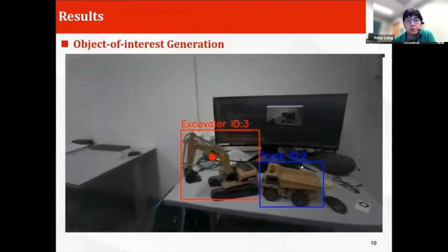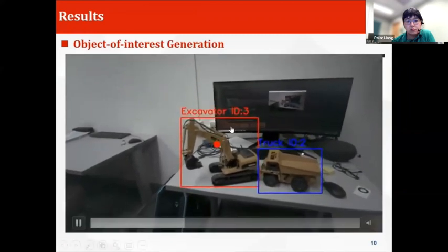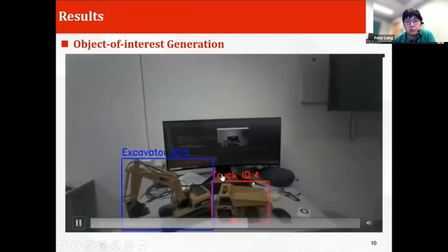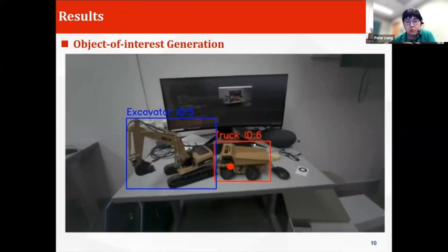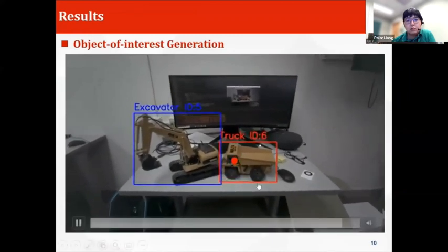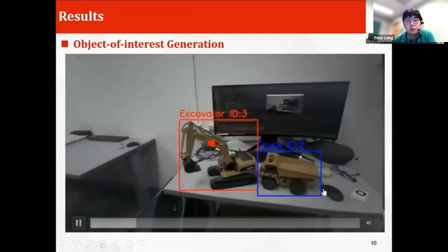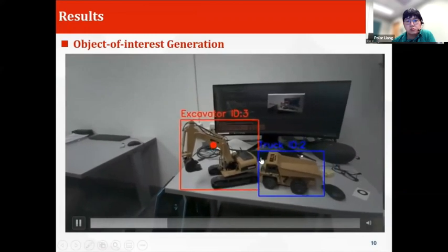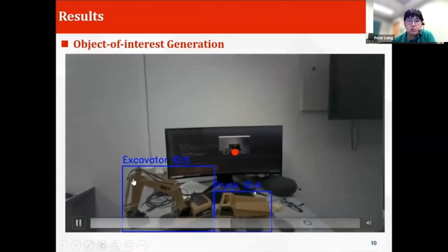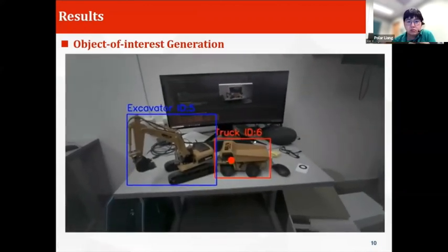This video shows the results of object of interest generation. The red dot here is the eye gaze point, and the blue box is the tracking bounding box of the different construction machines. When the subject was looking at the truck, the eye gaze point will be located in the bounding box of the truck. When the subject was looking at the excavator, the eye gaze point will be located in the bounding box of the excavator. Therefore, the object of interest can be generated.